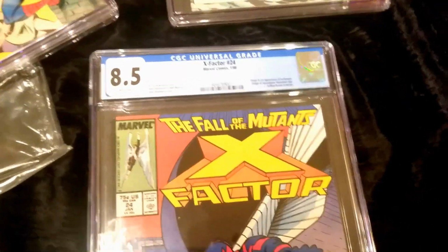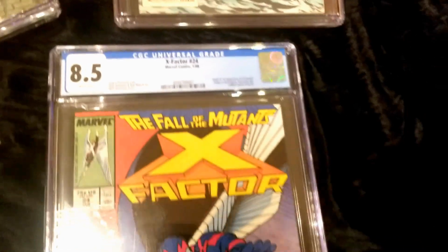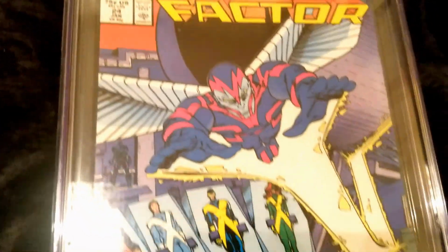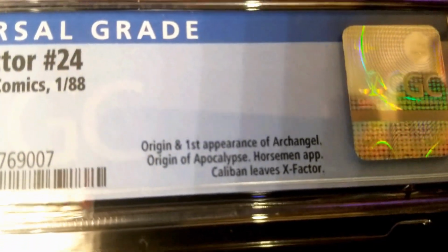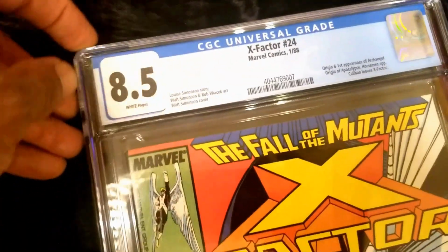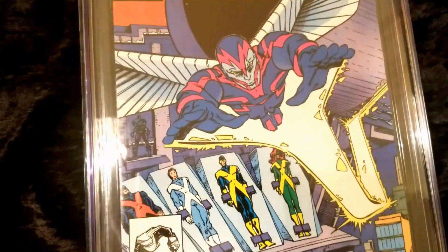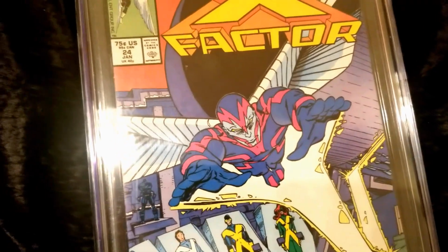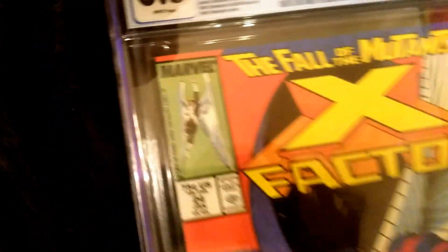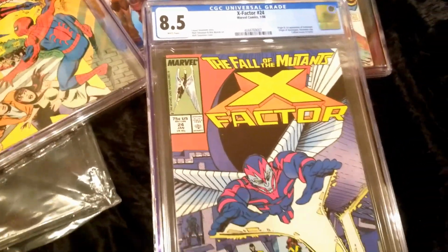The last but not least, I had to have this one because I actually considered getting this online, which is, I'm a huge Archangel fan, and this is the first appearance of Archangel, and it's an 8.5. So for $60, I feel like I robbed the bank with this particular slab. And I was just going to buy this just as a raw copy. There he is in his original form before he became Archangel, but man, what a deal.